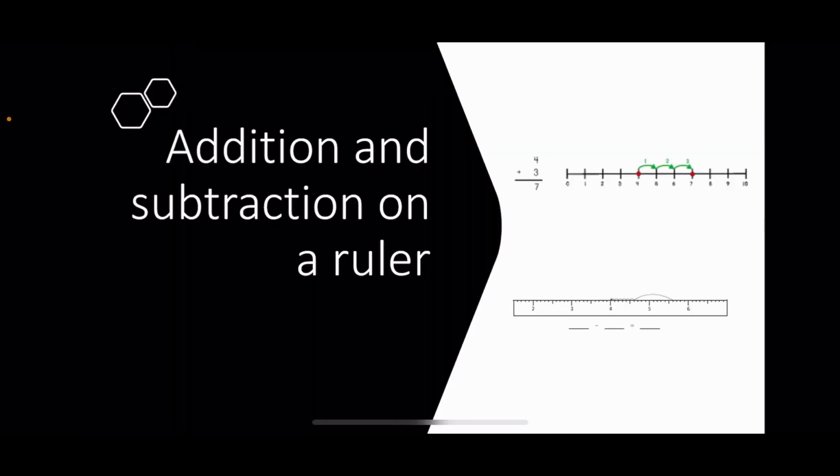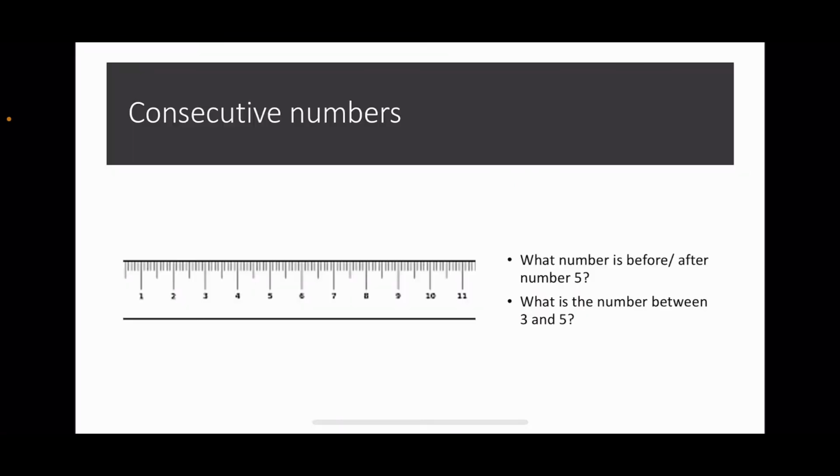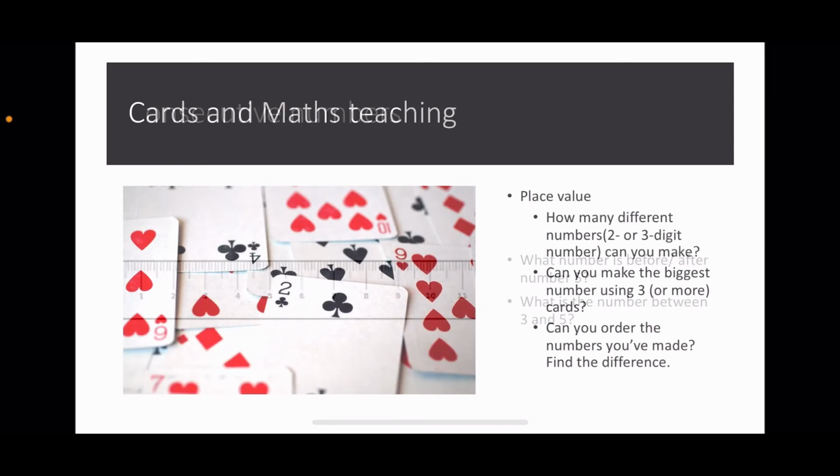Rulers are also a good way to help children visualize subtraction and addition as part of counting on and counting back, and seeing consecutive numbers. For example, what number is before or after 5? What is the number between 3 and 5?